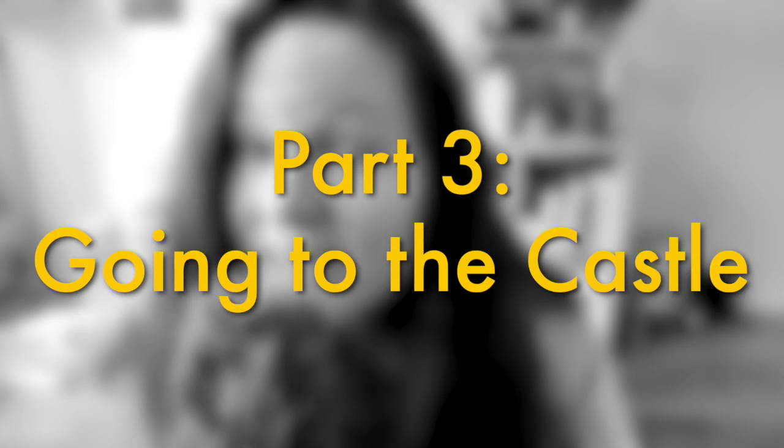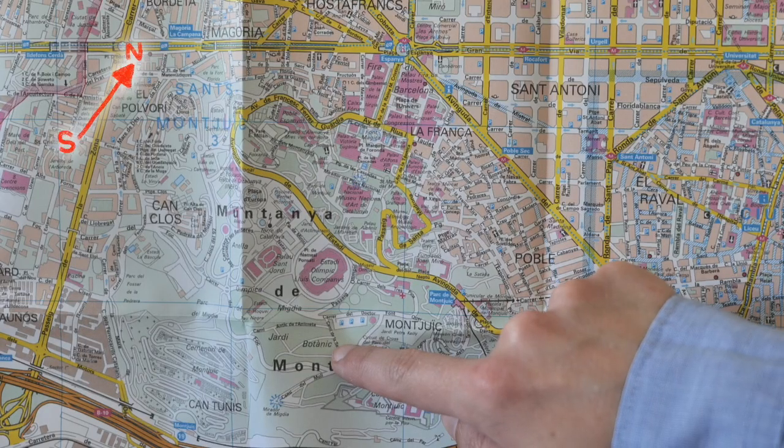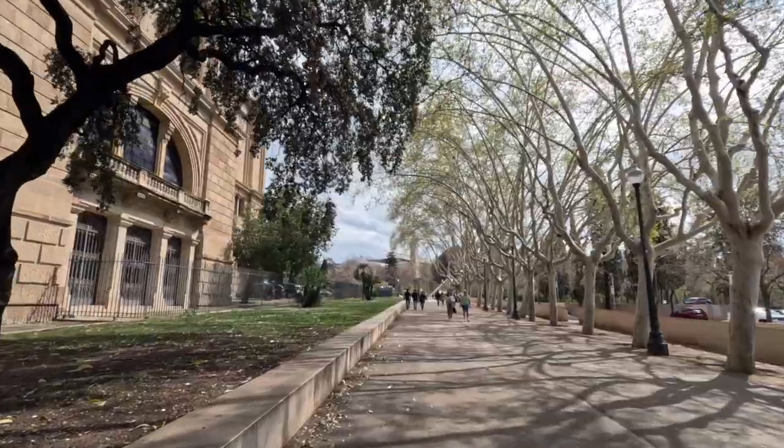Part 3: trying to find the castle. It's just 2 p.m. and I'm just out of the museum and it's sunny. My ticket for the castle is at 3 p.m., but it's okay if I'm late. I would like to see the botanical gardens, or at least to cross them on my way to the castle. I needed to pull out the sunglasses.